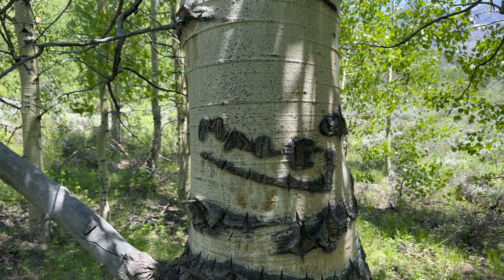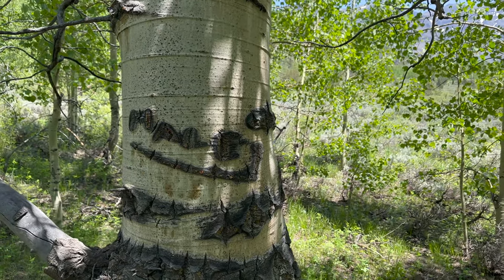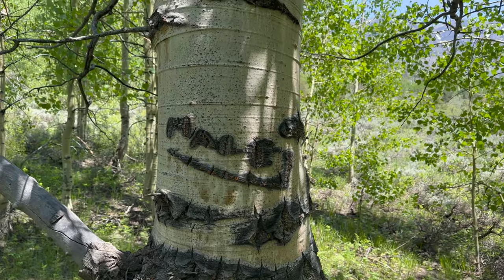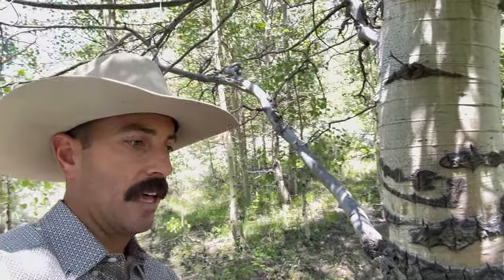This is kind of cool. This old tree here says Haley on it. I'm thinking it must be someone's last name. That's an old aspen tree. Anyway, that's pretty cool. It wasn't too long ago people ran sheep up here in this country, so could be a shepherd or who knows, homesteader, trapper, but kind of neat to see the history in this country on these big old aspen trees. Hopefully we can find one that'll have a date on it. That'd be kind of fun to see.